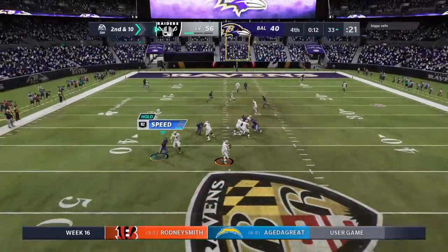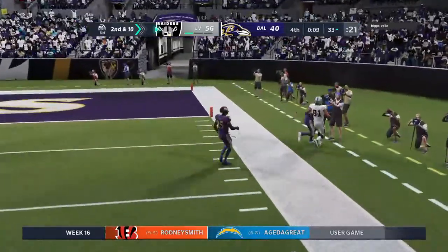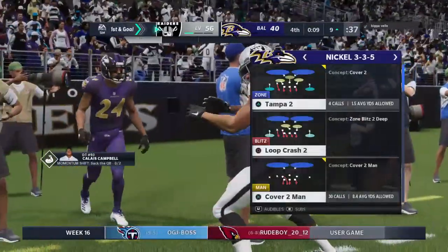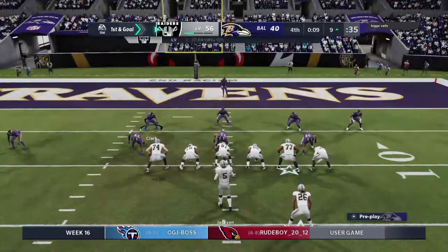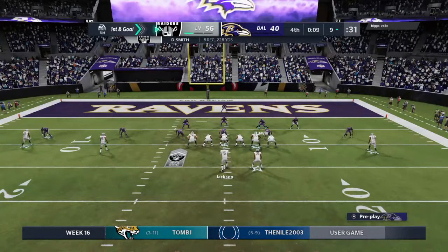To throw again, Jackson. And he's got his man in stride, complete. And he'll head out of bounds inside the 10. Mark him down at the 9. That one goes for 24 yards. Well, they probably don't need to run a play here, but you wonder if they're going to be able to resist on first and goal.